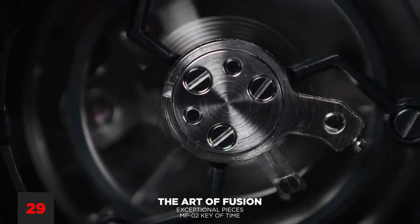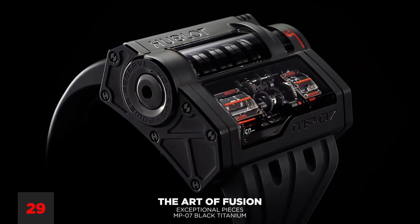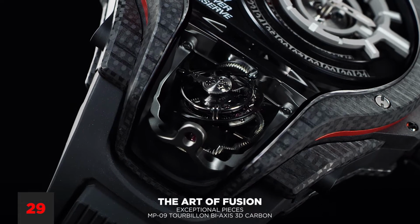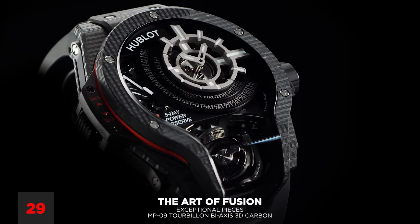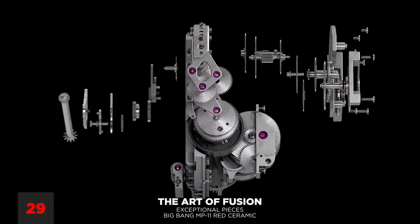Under the impetus of Jean-Claude Biver, Hublot integrated a new department dedicated to complications into its manufacture in 2010. The watches created in this laboratory are produced in very limited series. They follow no codes. In both their conception and their design, true freedom of expression is key. The revolutionary models and movements produced by this department have marked the history of contemporary watchmaking.